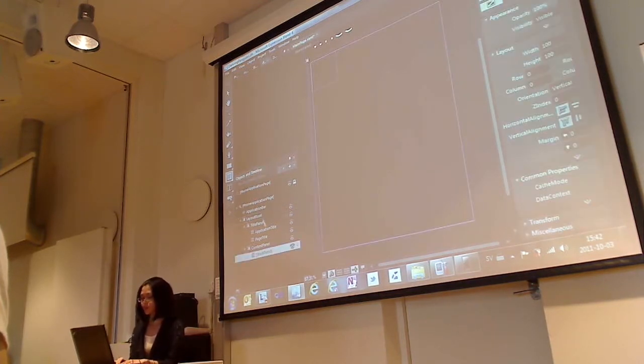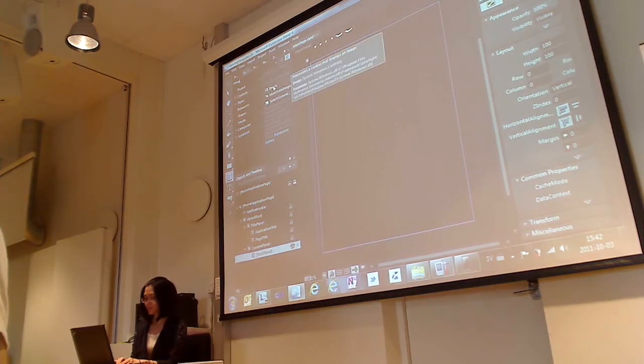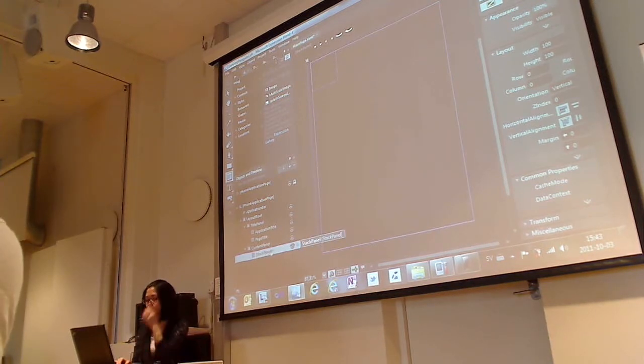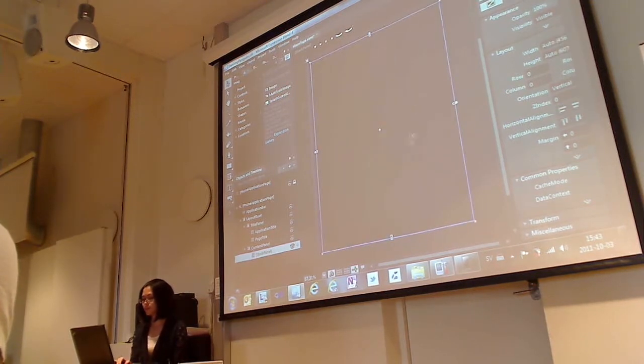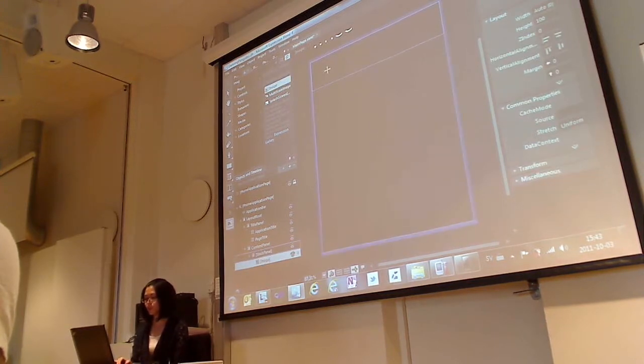And in my stack panel, I want to have an image. Go to my assets panel and look for the image control. Here it is. I can double click it to place it inside the stack panel. But before I do that, you see that my stack panel is only this small. I want it to fill up the whole space. So what I can do is right click it and choose auto size, and choose fill. That means it will fill up the parent control. So now I'm marking the stack panel and double clicking the image control, and then I get the image inside the stack panel.